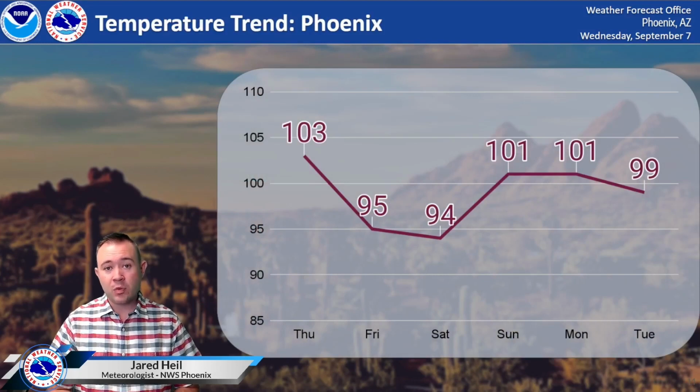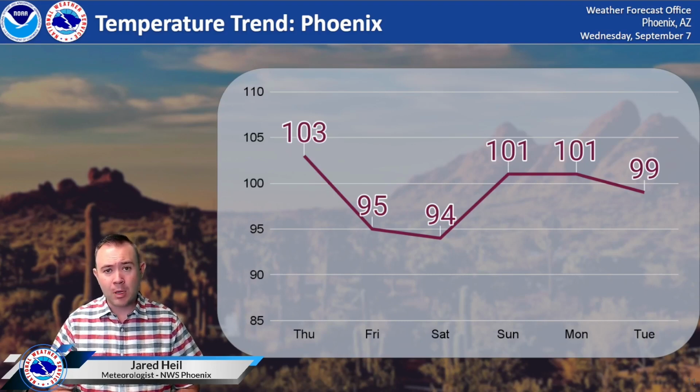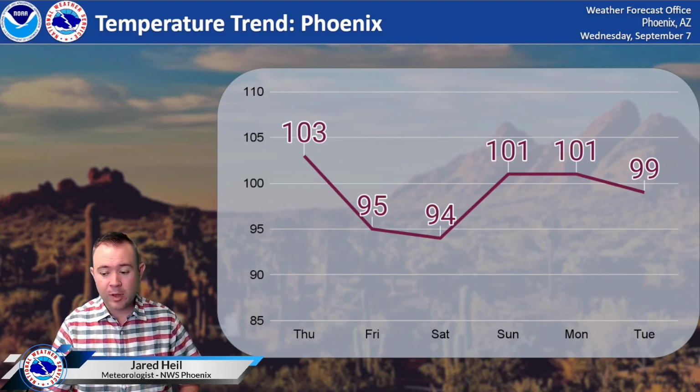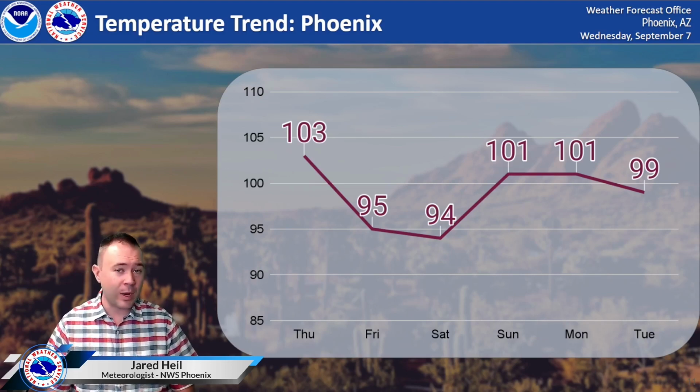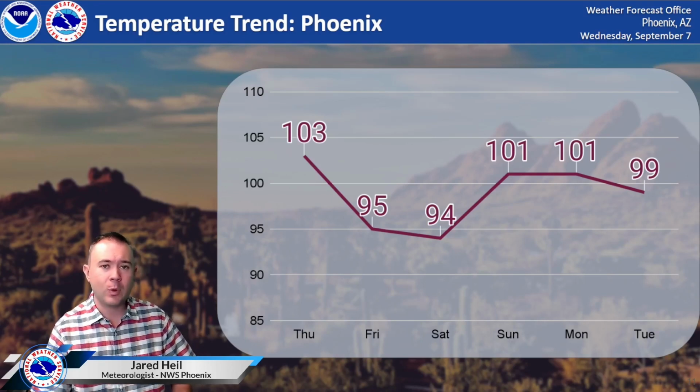One good thing to note, this is going to bring a lot of cloud cover into the area, and temperatures will fall below normal. In fact, below 100 degrees, even here in Phoenix, with highs in the mid-90s on Friday and Saturday. Once again, a flood watch in effect for southeast California, southwest Arizona, with the potential for heavy rainfall over 1 inch in those areas. We'll keep you posted and have more updates right here in our social media channels as we get more information over the next 24 hours.